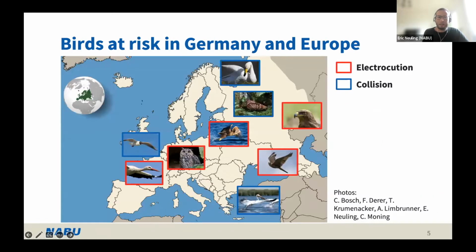Next slide. Which birds do we actually look at when we have the European map and the German perspective? In Germany, the white stork and the eagle owl were two bird species that were so affected by electrocution in the 80s and 90s that it was necessary to find a legal solution to save those species from electrocution and to prohibit the erection of new dangerous power poles on the medium voltage level.